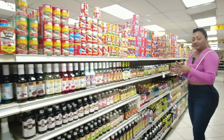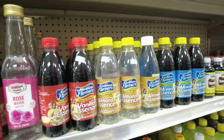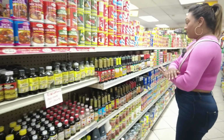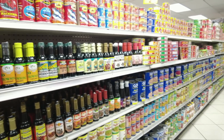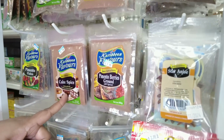So you can get all of your essences here, and as you all know, this is the brand that I use, and you can get that here also. Browning for your cakes. You have a wide variety of brownings to choose from. Okay, you all wanted to know where you can get the pimento ground berries. You can get it here, and also the cake spice.